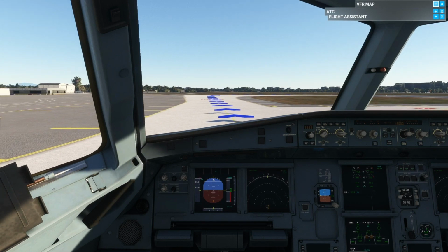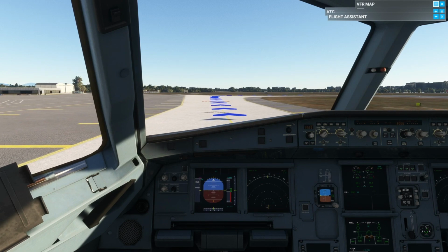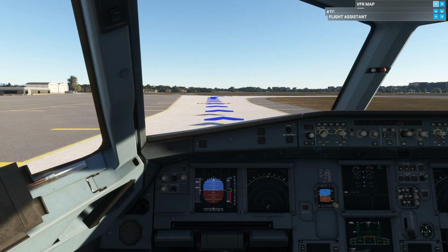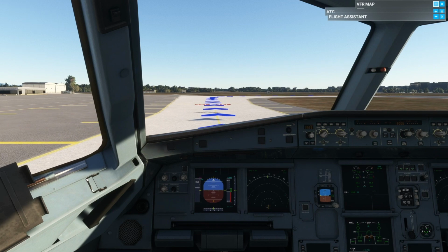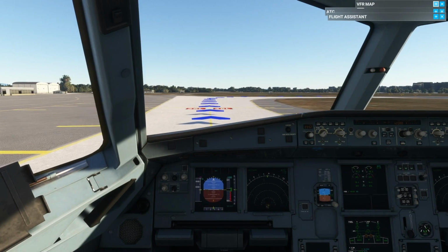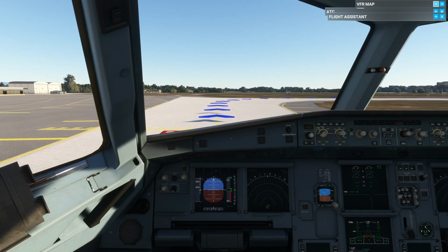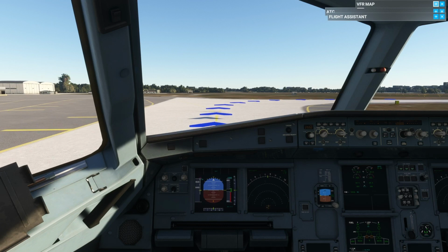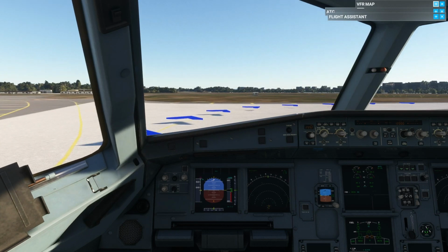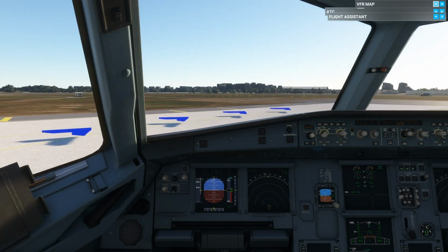So as you can see, when you make movements, any kind of fast movements, you'll get the stutters. Probably will get quite a few stutters on the takeoff, and then once we get and climb out, it'll probably smooth out a little bit.